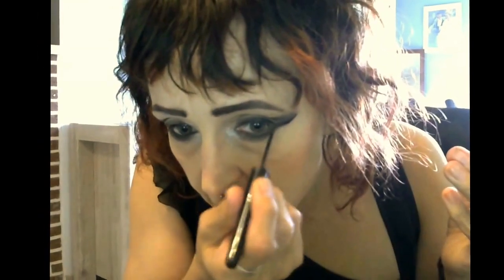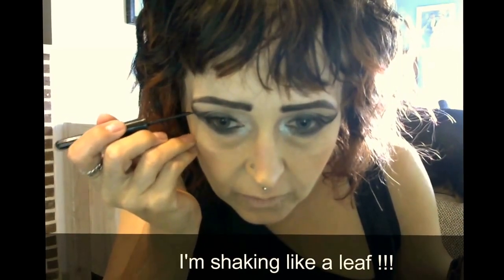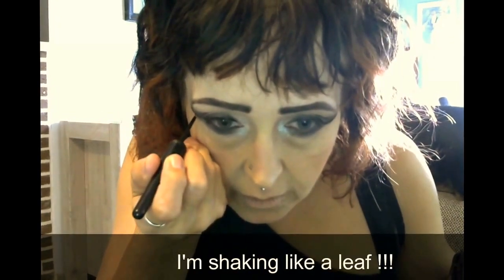So I am connecting the corner to my upper lash line, and I am not gonna do my lower line with this liquid liner. It's supposed to be a wing that goes to the upper. Ooh, look at me go. Then you wonder why I made that spot.